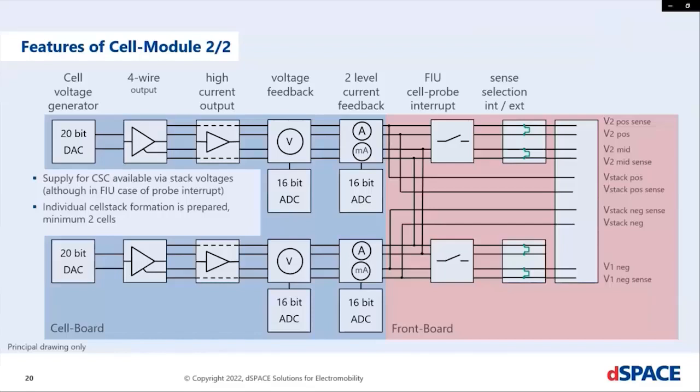Each board has 2 channels for cell emulation, and we already included internal connections that make it easier to put stacks of cell boards together. So whatever your battery's configuration is, we can provide a system that provides multiple boards for battery simulation.